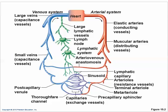So we leave the heart through elastic arteries, which branch into the distributing muscular arteries, which then branch into the arterioles, which then feed the capillary beds. The capillary beds is where exchange happens. The blood is then picked up by the venules, the postcapillary venules, which then flow into small veins, which flow into bigger veins, which flow into even bigger veins, which then go back to the heart.